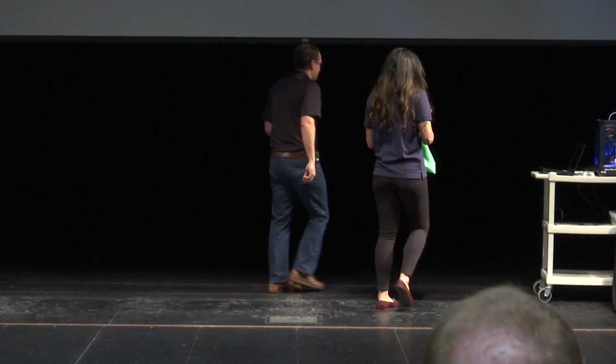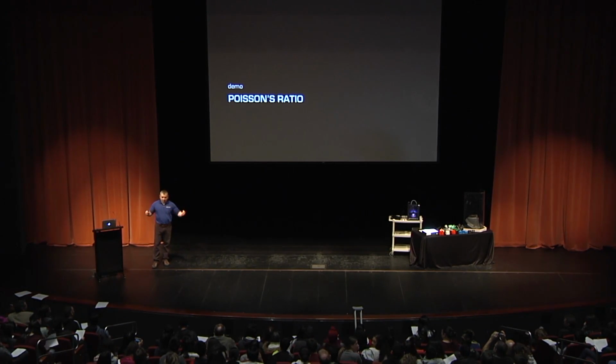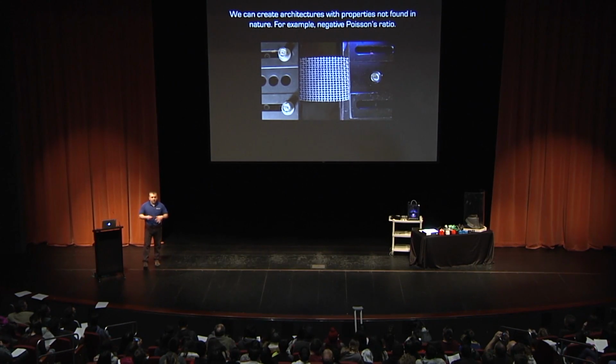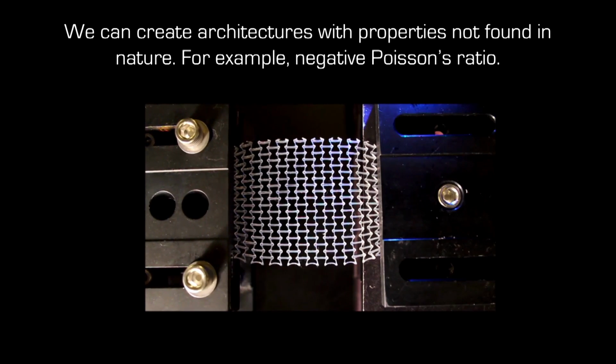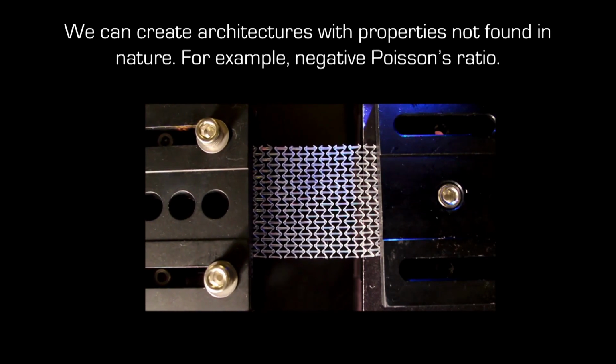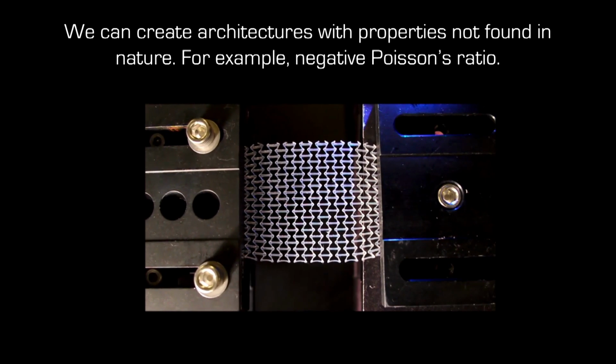So what Melody and Dean just showed you is what we call positive Poisson's ratio. It behaves the way you would expect, like a rubber band. It gets skinny when you stretch it. Take a look at this architected material that we printed. As you stretch it, it actually starts to get fat instead. Again, that all comes from the arrangement of the material or the architecture and the 3D printing process.